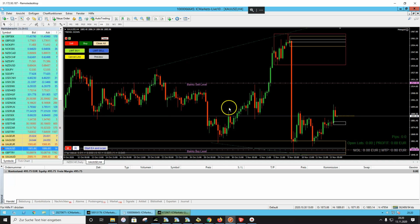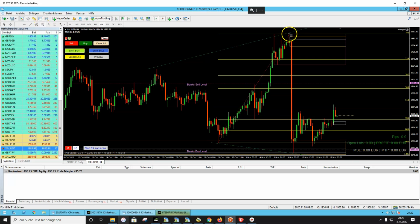And the idea from then was that we draw Fibonacci from here to here, and then we enter the trade at the 38.2 or 61.8 level. And if you remember, I then planned the entry here on the 38.2 level in my intro video for Monday.